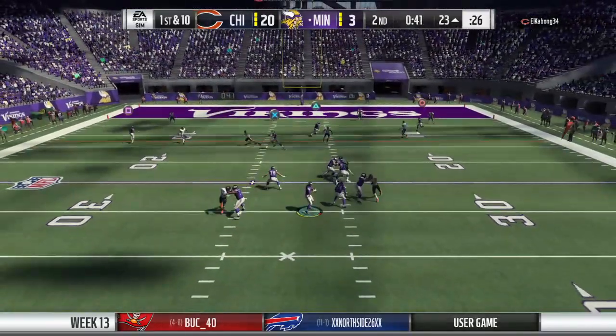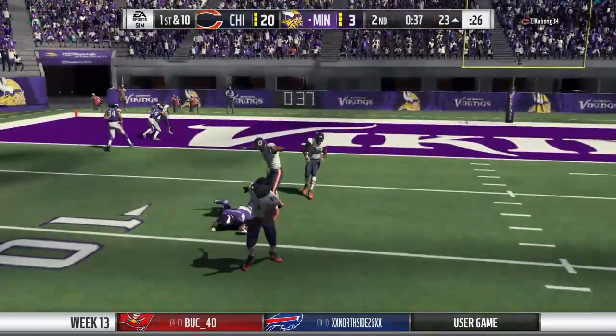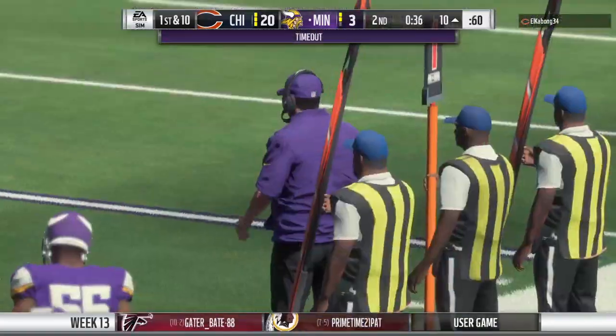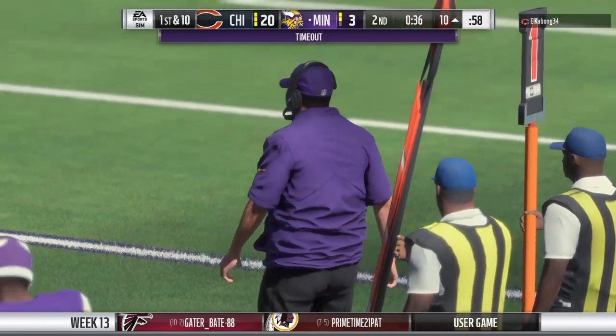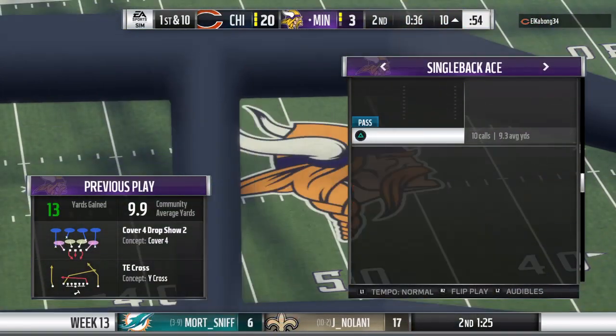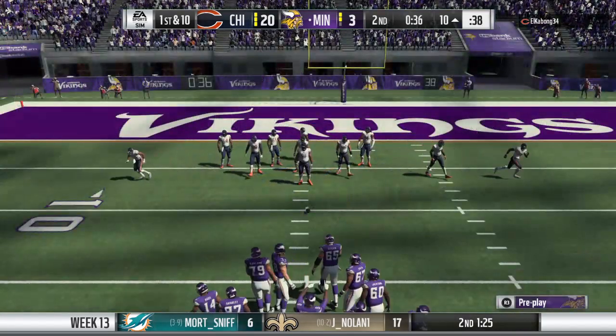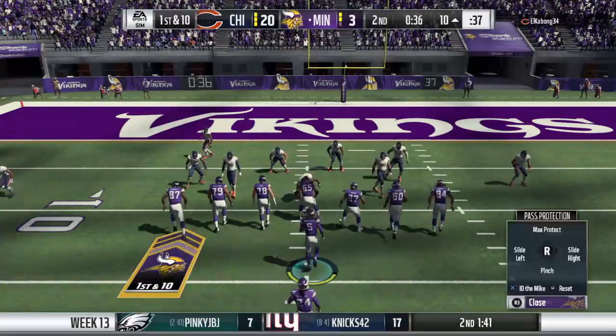On 1st and 10, Bridgewater. And an alley to run. And he'll avoid the tackle there with a slide. And now we won't see a play on 1st down. We're going to get a timeout instead, as it'll come with 36 ticks to go in half number 1. So here we go, 1st and 10 now.